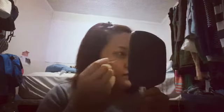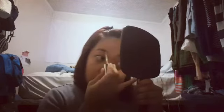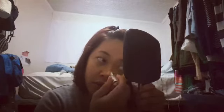And then you try to dab some of it. You put it where you want it, where you need to conceal. Just like this. Yeah, it's kind of a little bit too much, but that's okay. I can wipe it off. Like this. See? You guys can see it? Yep. And then what do you do here?